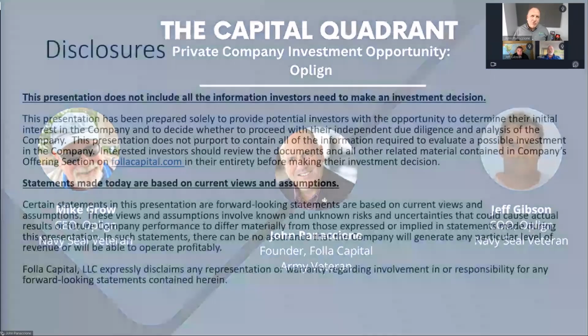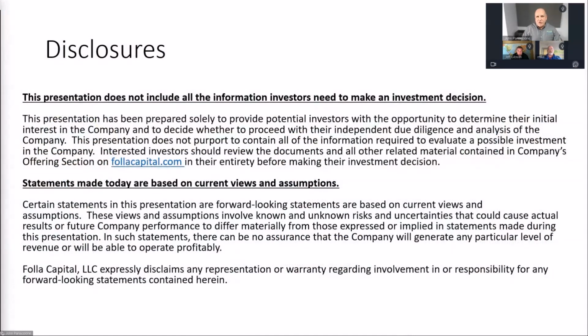Folla Capital is an SEC registered broker-dealer. So therefore, we're duty-bound to do things by SEC rules. And one of those things is to be totally transparent with you with this disclaimer. We're going to talk about one of our client companies today, Oplign, obviously. But to make an investment decision, we highly encourage you to go to our website where, per the regulations, all their information is there for you to review before you make an investment decision. We're going to summarize some things today and make some comments in isolation, but really what we urge you to do is review all the information if you would like to make an investment decision. And please take a moment to look at this disclaimer before we move on.